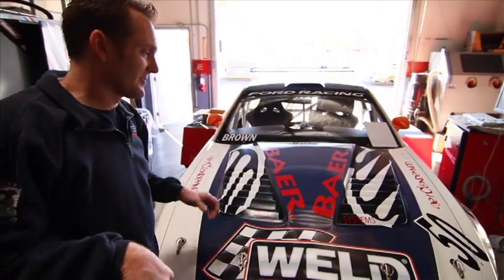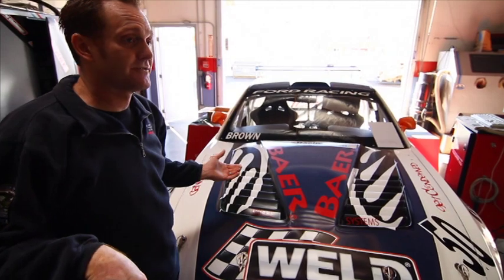They systematically worked there and would change one part, test, same driver. They changed the hood. The hood was worth 0.8 of a second, which is pretty huge on a 1.5 mile track. Yeah, you put that on a 2.5 mile track, and it all goes up.